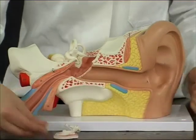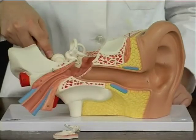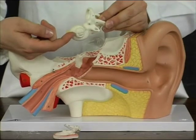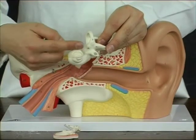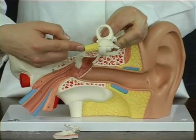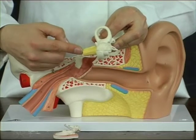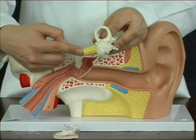Now these little bones pass their vibrations on up here into this bit called the cochlea. So this bit's your cochlea, and as the sound vibrates in there, it passes it on to the auditory nerve. Now in here, the sound energy changes into electrical energy, and the electrical energy is passed to your brain, which interprets it, and we hear sound.